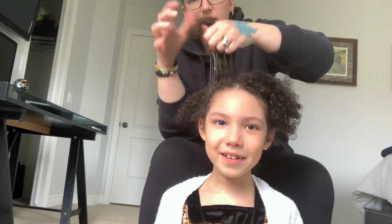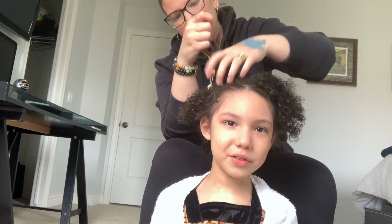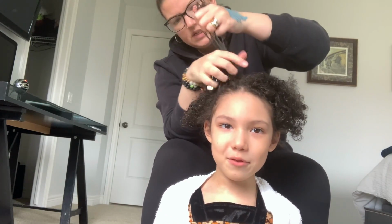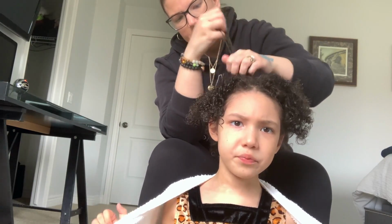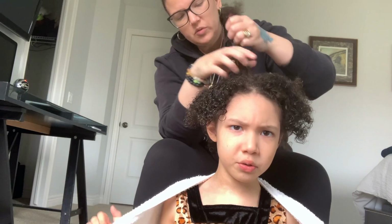Okay, it's 10. 10? Now it's gonna turn to 11. 45, 46. Let me just separate it. 48. And get it right down to the root, because that's where it's the most dry. 53.